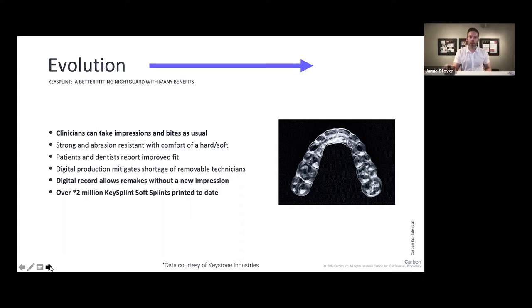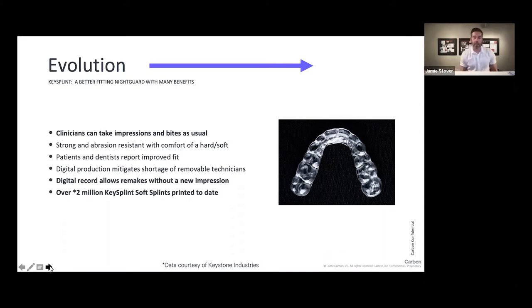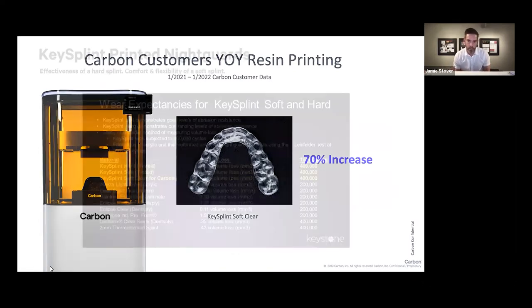And we talk about also new products. You hear about this and you go, that sounds great, maybe I'll wait a little while until some other people have tried them. But I'm going to tell you, this product has been available in the States for over 3 years. And according to Keystone, the company that makes this material, there's over 2 million, and that's a very conservative number, over 2 million of these in the mouth worldwide since its launch. So we're way past the guinea pig zone. Just our customers alone, we watch metrics, and we've seen a 70% increase in printing this material over the last year.